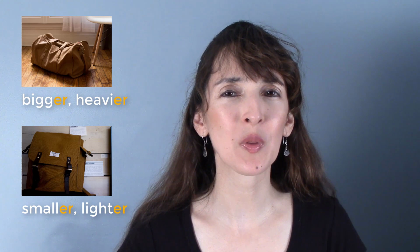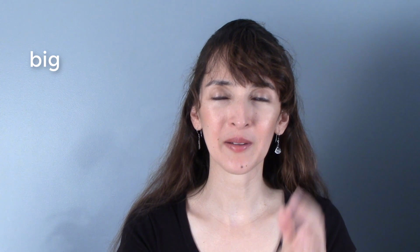Do you remember how we compare two things? For example, one bag is bigger and heavier. Another bag is smaller and lighter. We add the ending er to short adjectives, adjectives with one or two syllables. Big has one syllable, big, big, bigger. Heavy has two syllables, heavy, heavy, heavier.